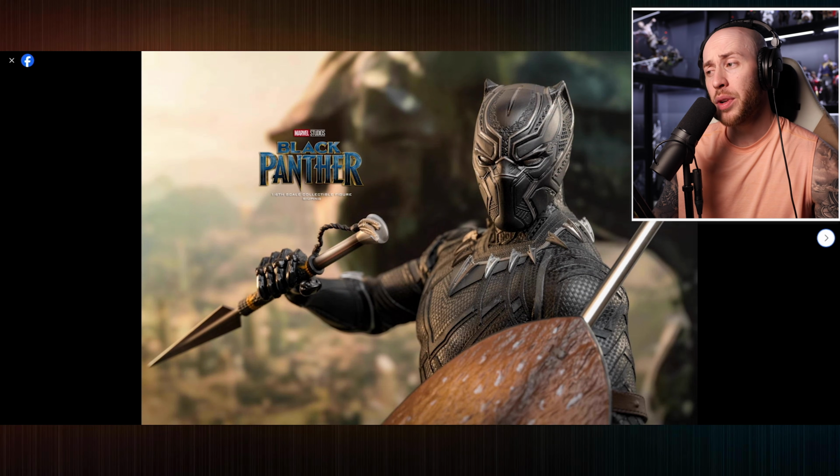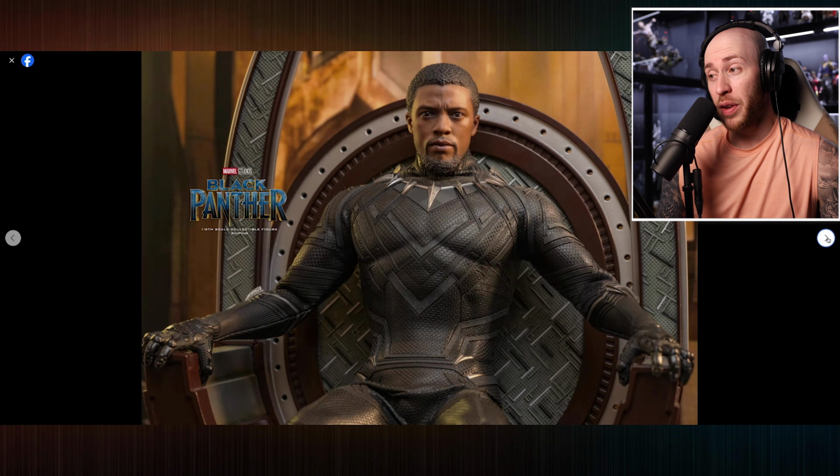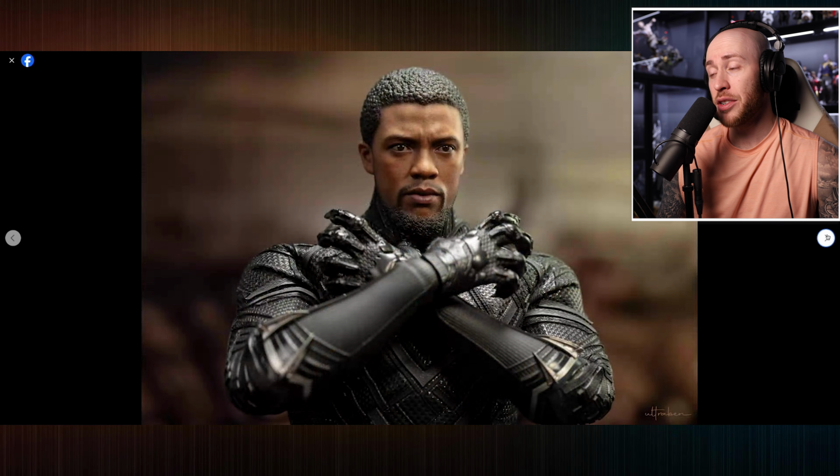I can tell you I have this suit. The proportions are a massive improvement from the original. And again, this is Black Panther we're talking about. $1 billion film, and it's Chadwick. He's legendary. I do not like this head sculpt at all. I'm going to be real with you. I don't think it's a good head sculpt.